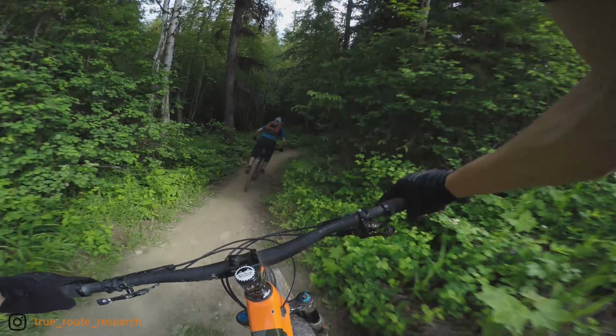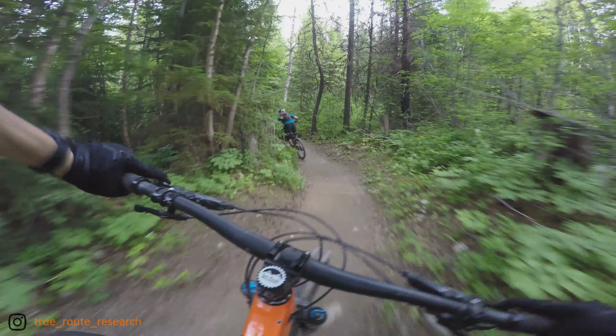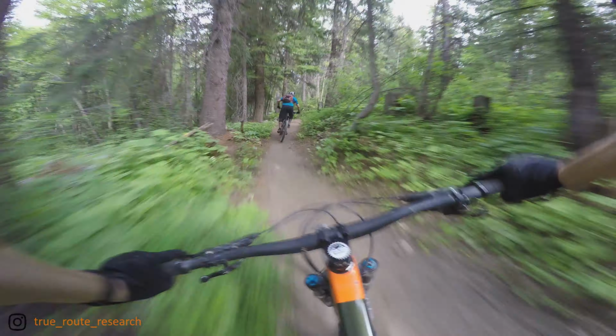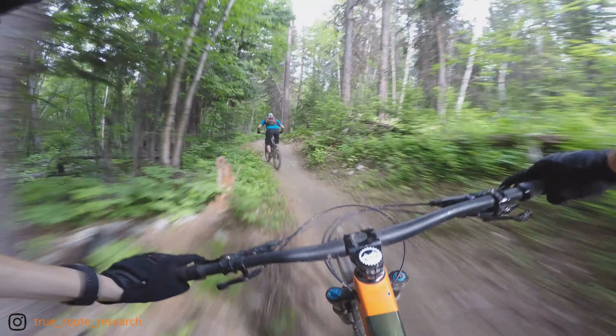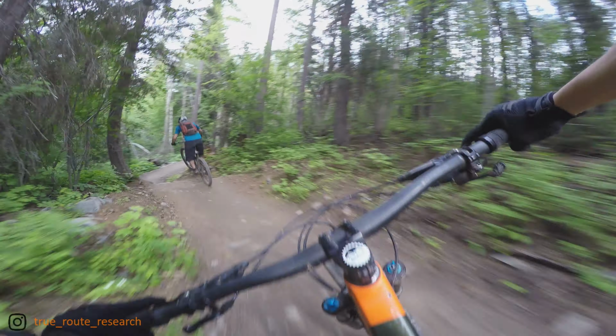So today we're riding Nimby, which is a blue flow jump trail in Kimberley, BC at the bottom of Bootleg Mountain. This is a great trail because it's easily accessible by shuttle as well as pedaling, and it's also good for all skill levels from beginner to advanced. Hope you enjoy today's ride.